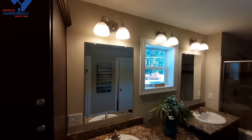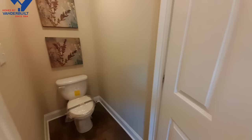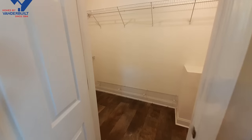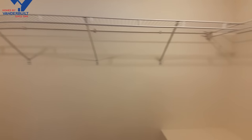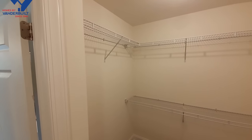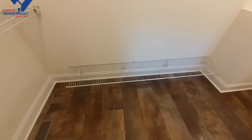Dual vanity, you've got a window above your makeup area there. Behind your bathroom door goes into your water closet. Of course, I think I already showed you a little bit of the shower, but we'll come back. So once again, there's that vent taking up some space in your closet, but you've got lots of wire racks in here. You can easily substitute these for wooden racks, giving you a lot of closet space in here, including your shoe rack down at the bottom.